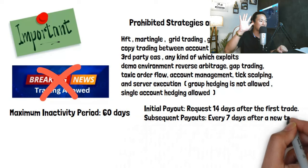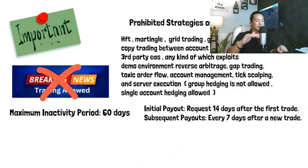As I've already told, after 14 days you can request your payout. Once you get the funded account and you place your first trade, after those 14 days you can request your first payout, and subsequent payouts can be received every 7 days. After that, whatever payout you are receiving, you can receive it on a weekly basis.